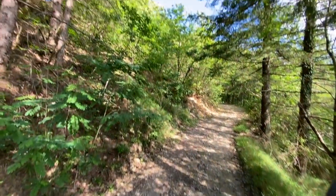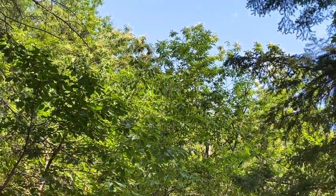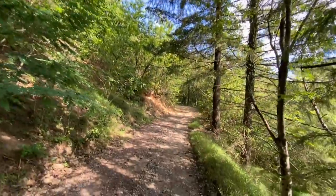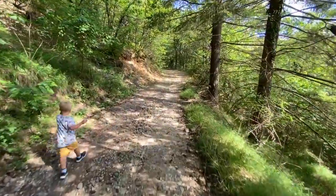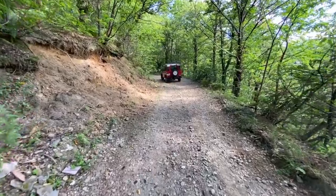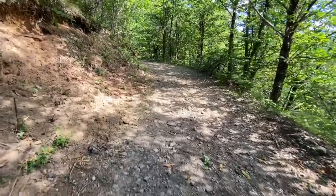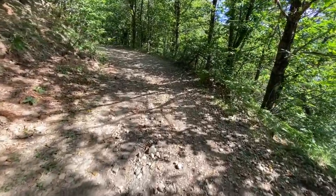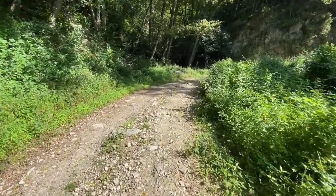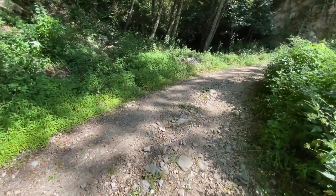There you can see a flowering chestnut tree up there. The very, very occasional car, and mostly always the same one. So we're still going up. We've been going for about 10 minutes now, I guess.